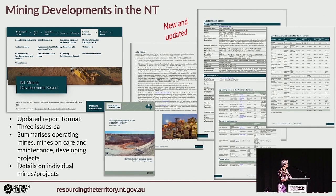And the other thing that changed a lot is Mining Developments in the NT, the report that summarises all of the activities and developing projects in the NT. So the most direct way, it's not the only way, but the most direct way to find it is under the data and publications menu on the website. See up there, and there's a subheading there for the report itself.